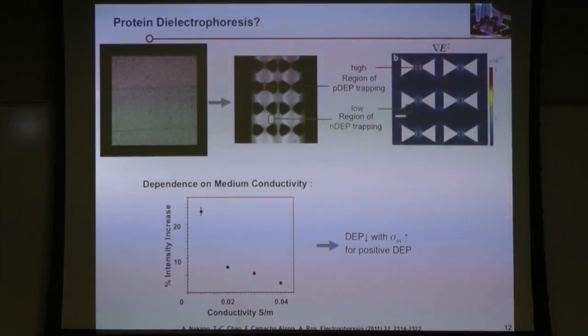So we did a test in terms of the medium conductivity. I showed you that the Clausius-Mossotti factor is dependent on the medium conductivity. So by increasing the medium conductivity, we saw a decrease in the DEP effect, and this is in accordance with positive DEP. The Clausius-Mossotti factor would become smaller when we increase the medium conductivity. So that was the first indication this should be positive, although we see these largest intensities here in the negative regions.